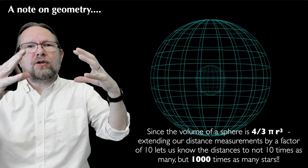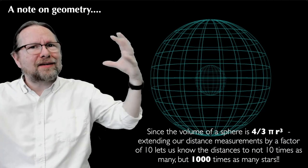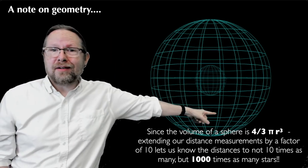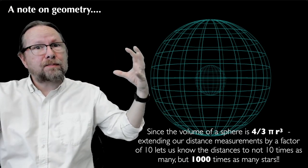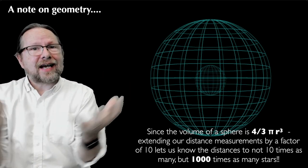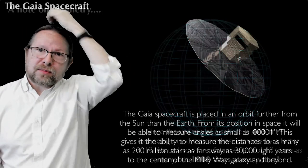So if you make your sphere 10 times bigger, that's not 10 times as many stars. That's not 10 times as much space in that sphere. A 10 times bigger sphere has 10 cubed, 10 times 10 times 10, as much space in it. So if your parallax measurements get 10 times better, that's 1,000 times more stars inside that bubble that you can detect their little parallax because your distance measurements are good enough.